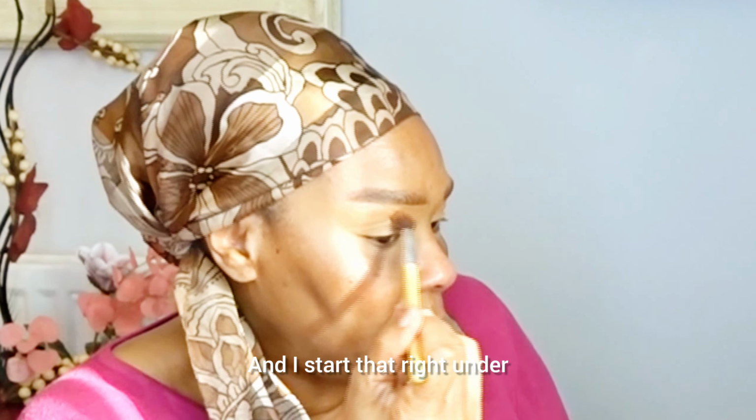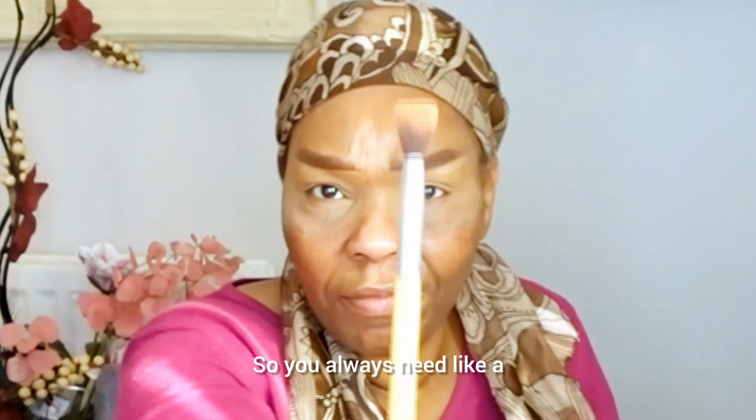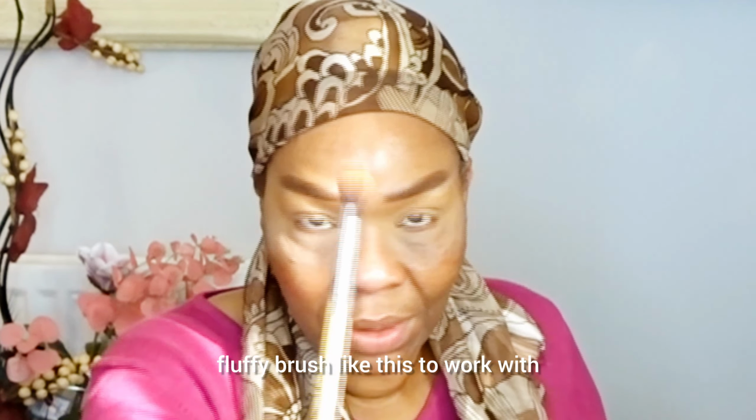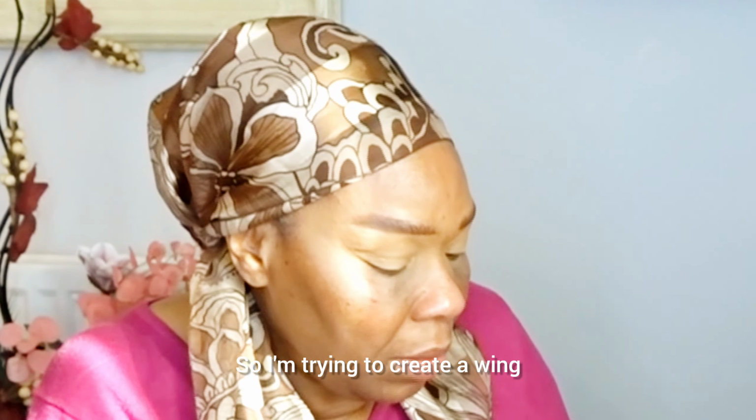And I start that right under my brow bone. So it's right under here. So you always need a fluffy brush like this to work with. And I'm taking it all the way out, because I'm trying to create a wing.